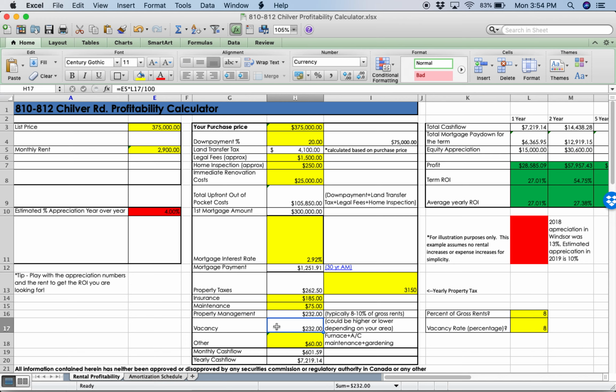$232. Me per se, I try to keep a month of rent buffer for every 12-month period. We do have some furnace and AC maintenance that we do with Reliance, and then we have a gardener taking care of the gardens and whatnot. So that's another $60 per month. But all said and done, I make $600 a month on this property, not including my own property management fee. So I can add another $232 for that. So we are talking about in excess of $800 per month in positive cash flow. Yes, it's not $1,000 per month, but it's $833.